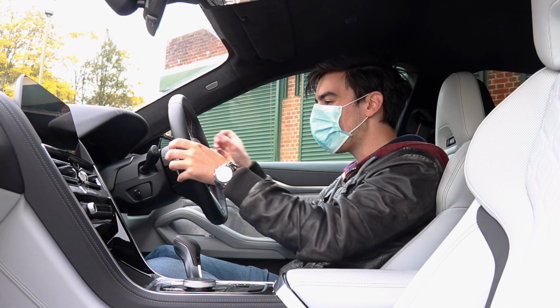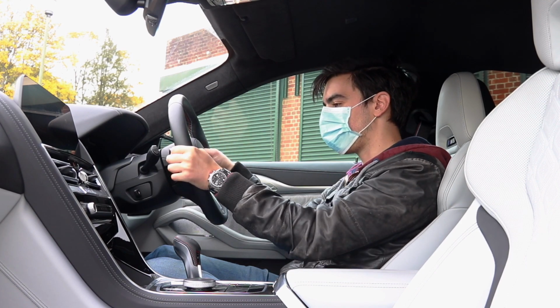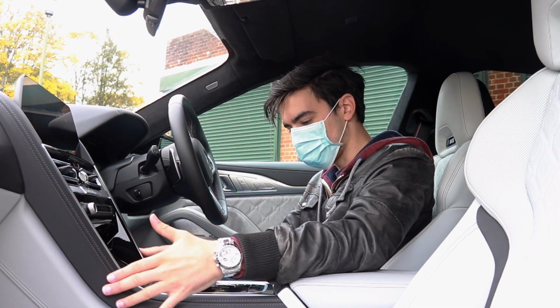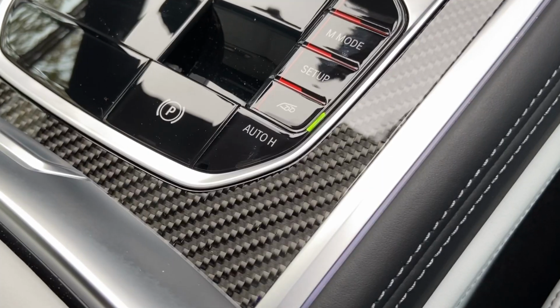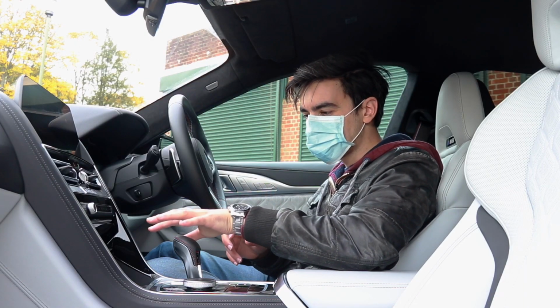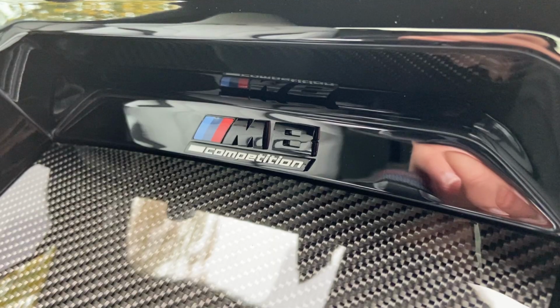I'm not really a fan of the thickness that BMW does their steering wheels, but this one actually feels not too bad. The top of the dash, we've got leather around there as well, and also down the sides of the center console. What isn't leather is either metal highlights or beautiful carbon, which we have just around here.